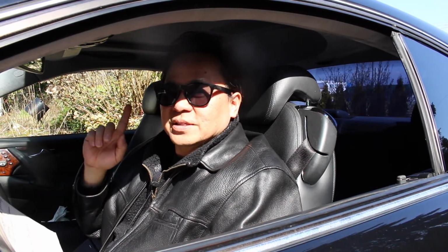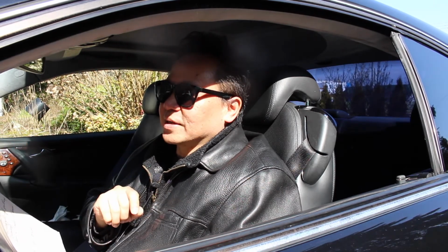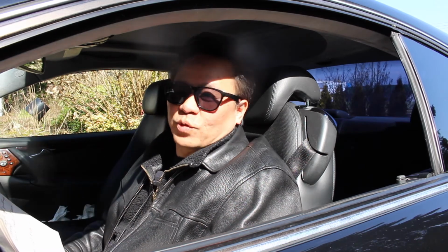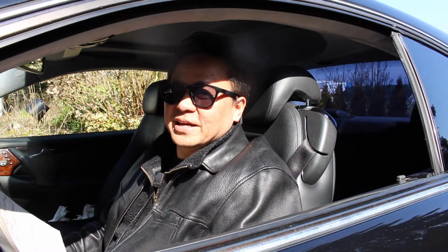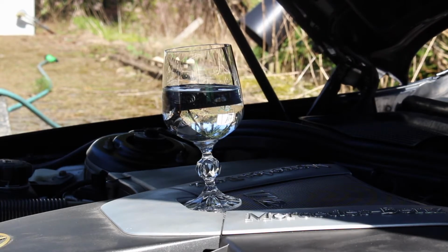But anyways, I'm gonna do the same thing I did with the first video. I'm gonna try to balance a glass of water onto the engine and see how it fares compared to the first one. The first time I did it, I got the same glass, I think the same amount of water, and I revved it to 3000 RPM. This time I'm going to start with the engine off, start it, and then rev it to 3000 RPM. All right, let's see if there's a difference with the new motor mounts.